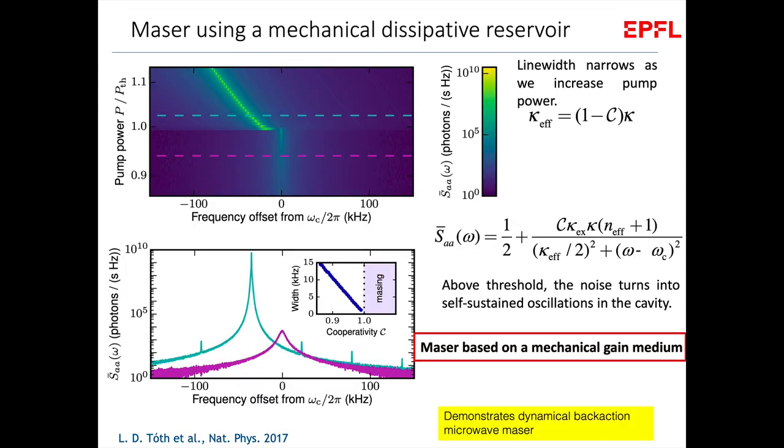And in fact, what you can show is that you can make an amplifier, and not just an amplifier. If you increase the drive power sufficiently high, you can make a maser. Here you can see the sub-threshold regime, the pump at threshold in the middle, and we start to see maser action above. So this is an example of a microwave amplifier that uses the dissipative reservoir as the gain medium.